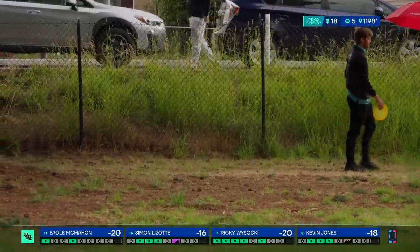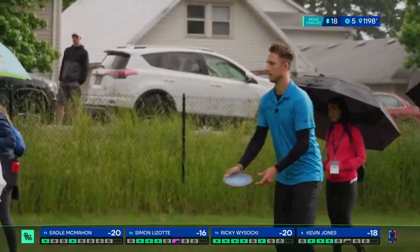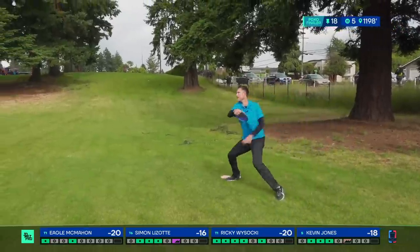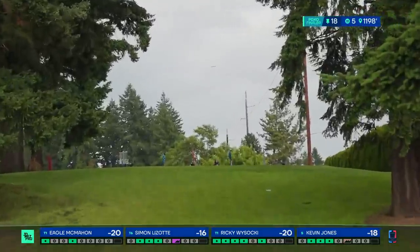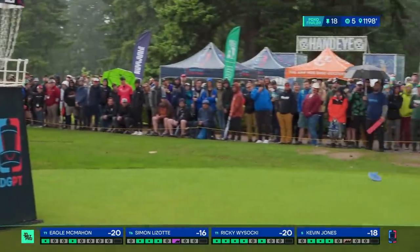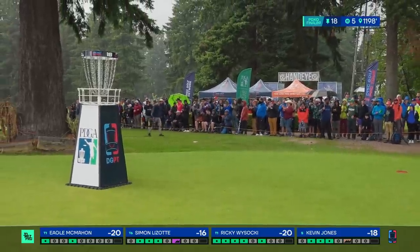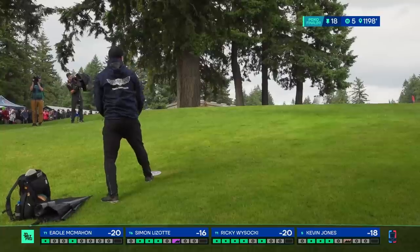Honestly, good effort there. I mean, Kevin's running that. That's an opportunity to get a three, and who knows? It's not the forehand pig. Backhand pig up the hill. Looking pretty solid. Oh, yeah. A little curl out there at the end, but in the circle.